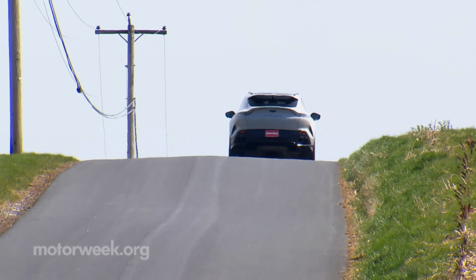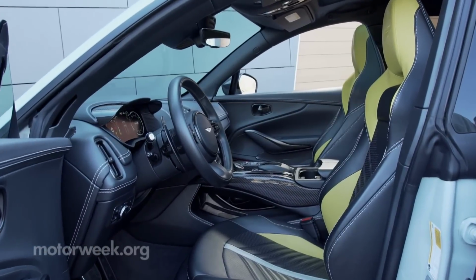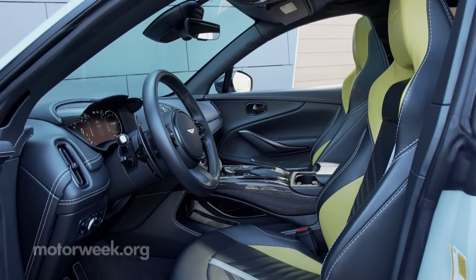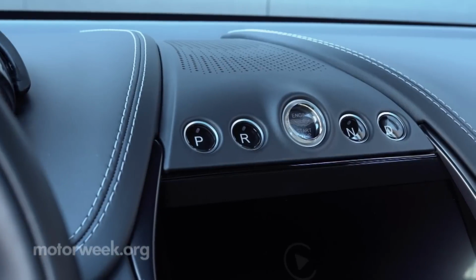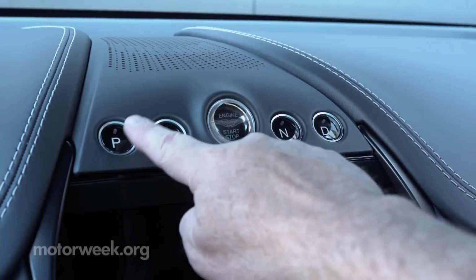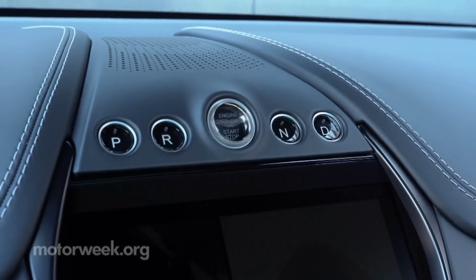this high-performance getaway machine. If you've not been in a DBX before, it's not the easiest vehicle to jump in and just take off, as there is a bit of a learning curve. No shortage of manual controls either, most of which are unique, and you must look way up to the top of the center dash to find the start button mixed among the buttons for transmission operation.